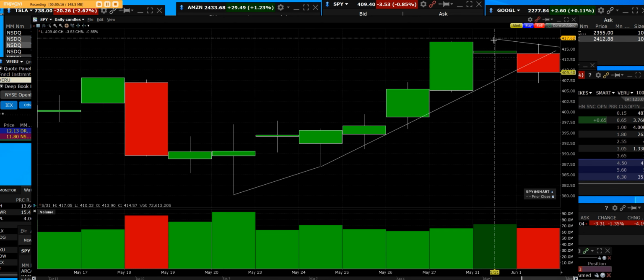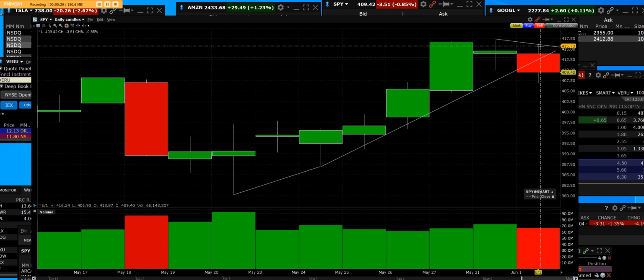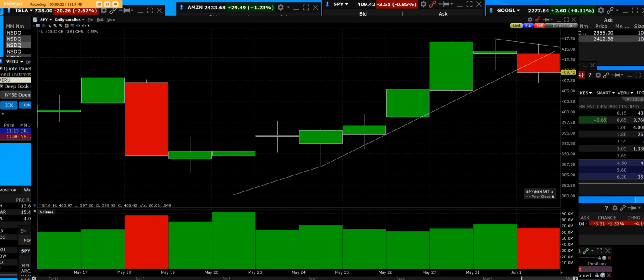But right now, nonetheless, that is a doji confirmation reversal bar on June 1, selling into the rally.